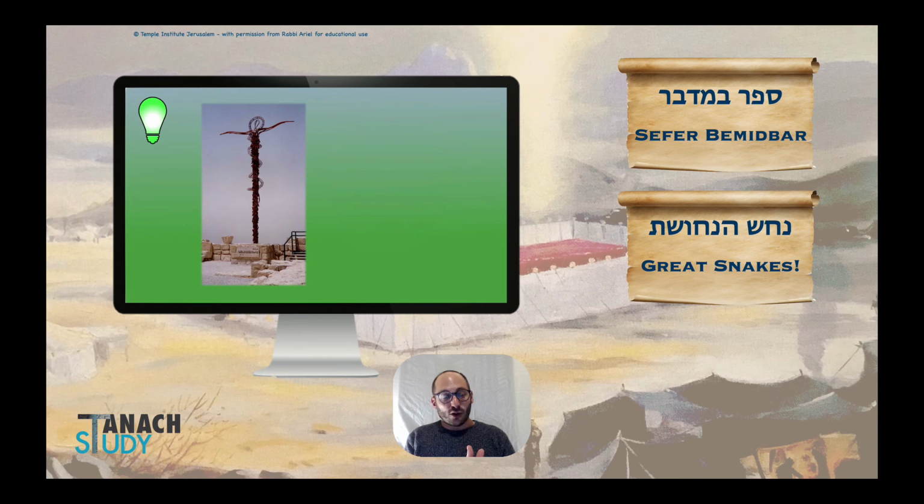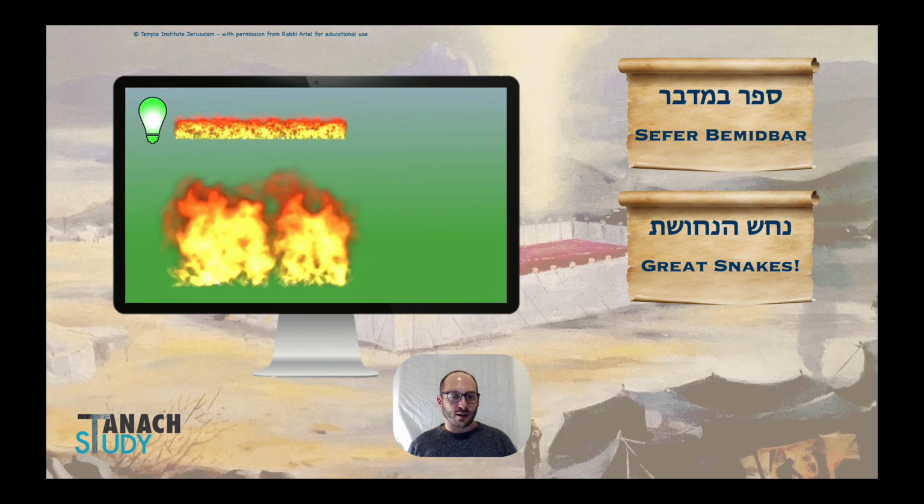This is a picture I took 20 years ago as of today, in the year 2000, in Har Nebo. It's right there by the outlook into Eretz Canaan, which presumably is where Moshe Rabbeinu stood to look at Eretz Canaan before he died. So this is a symbolic, nice, touristy one that's there for you to take pictures of. It's very, very famous. But this worship of serpents and the hope that worshiping them will bring you health is very well rooted in ancient Near Eastern ritual.